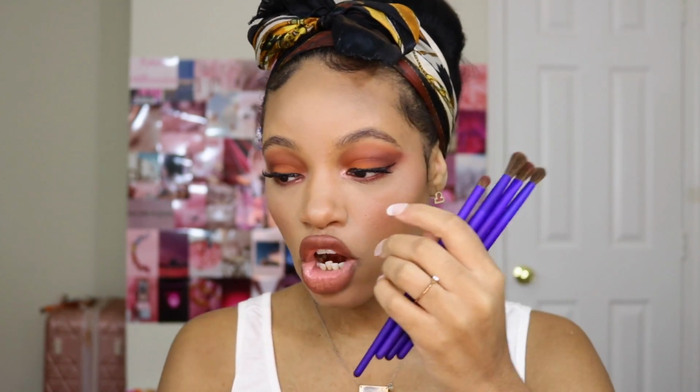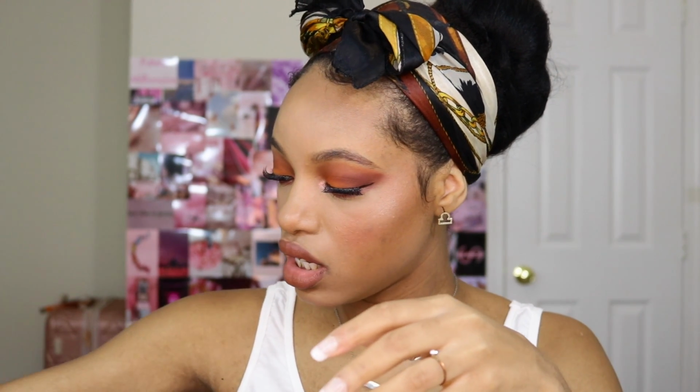So let's start with the brushes first. The brushes are cool. They blended my makeup really nice. They were soft. Like I said, there was no scratching on the skin. They blended all of the makeup together just nicely. So these are a win in my book, and they're going in my brush collection.